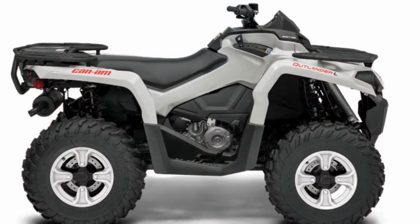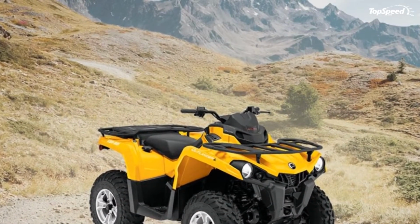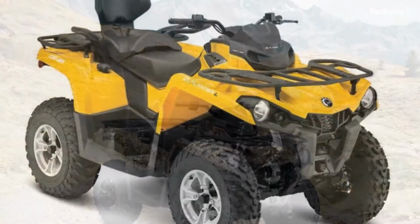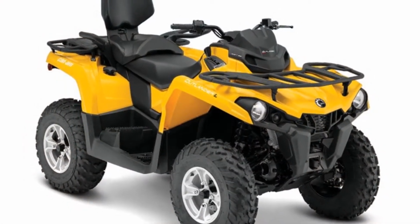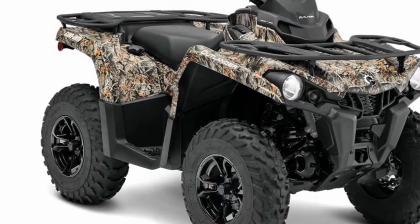Overview. Raise your expectations, not your price range. Get the all-terrain performance you'd expect from Can-Am at the most accessible price ever, with the added comfort of tri-mode dynamic power steering (DPS).